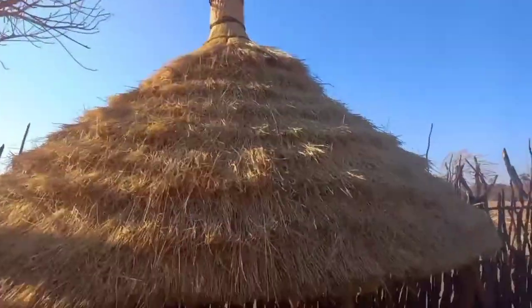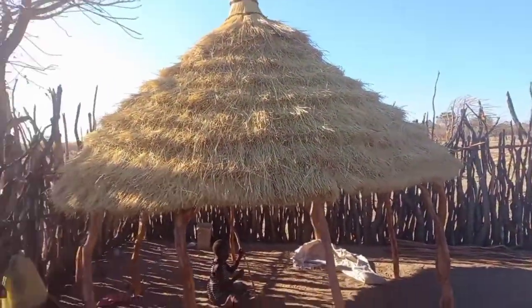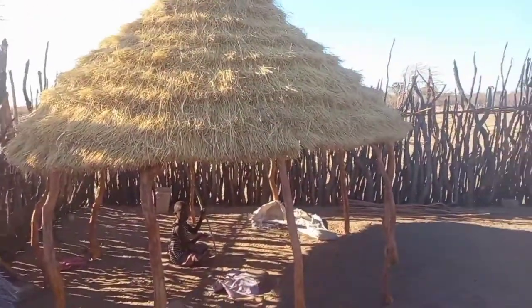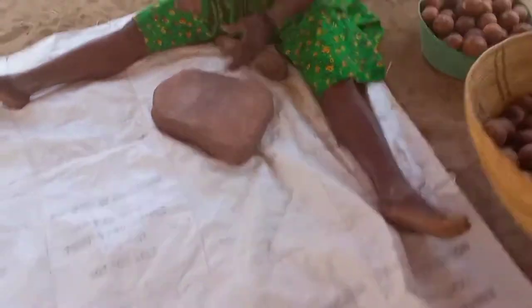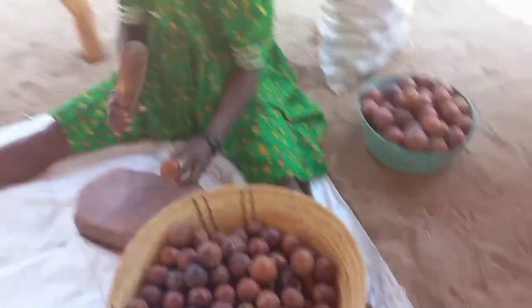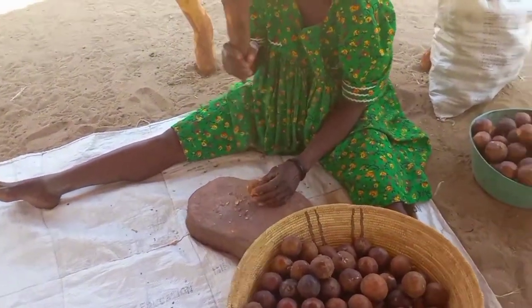So guys, I want to show you my vineyard. This is so beautiful. Using a stone, we are now cracking the endungas off.